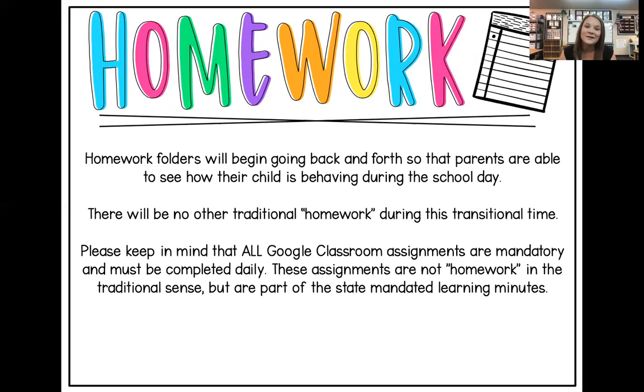Homework, we aren't going to be assigning homework in the traditional sense, but we do have assignments that need to be done at home. And like I mentioned, those are part of those mandatory learning minutes by the state. And so we are going to be sending home a homework folder. It's a blue folder, and this now is actually going to be where you'll find your kiddos' login information. At the very back of this folder is where all that login information will be.